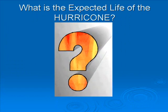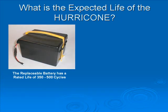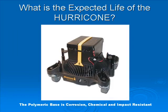What is the expected life of the product? The replaceable battery pack has a rated life of 350 to 500 charging cycles. The fan has a rated life of 50,000 hours. That's over 11 years if you ran the unit 12 hours a day, every day. The Hurricone's polymeric base is corrosion, chemical, and impact resistant and is constructed for many years of use.